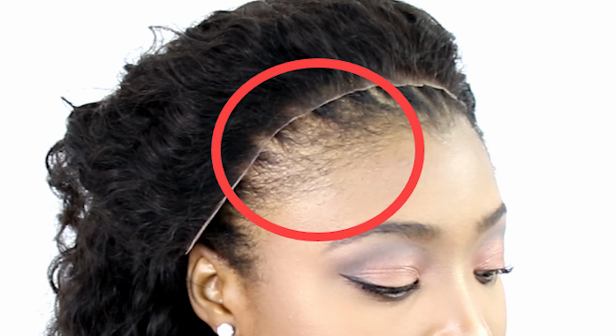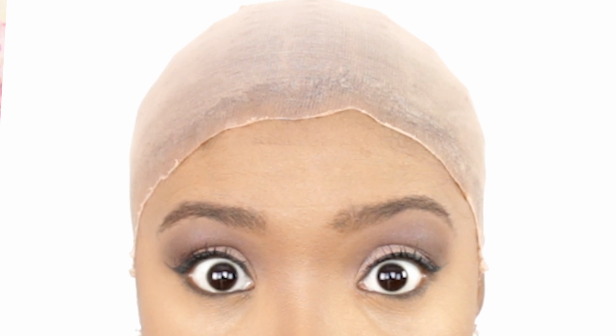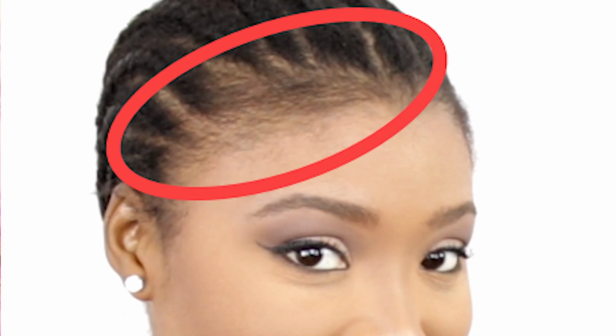Number one, the first thing that I did to grow back my edges is I stopped wearing all forms of lace closures, lace frontals, and lace wigs. As soon as I started wearing frontals, no matter how I wore it, whether it was glueless, whether I actually applied glue to it or used hair gel, I noticed that it was causing my edges to get weaker over time, and I noticed that it was also making it thinner every time I would do a new install.